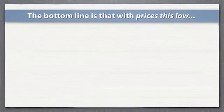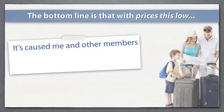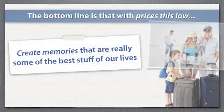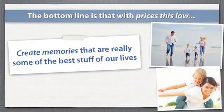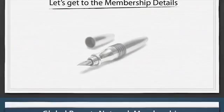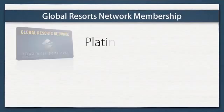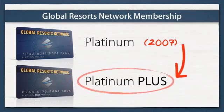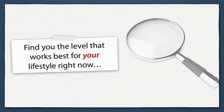The bottom line is that with prices this low, it's caused me and it's caused other members to go on vacations that just wouldn't exist otherwise and create memories that are really some of the best stuff of our lives. So let's get to the membership details. We have two levels, Platinum and Platinum Plus. I started out as a Platinum back in 2007 and later upgraded to a Platinum Plus. So the goal is to find you the level that works best for your lifestyle right now.